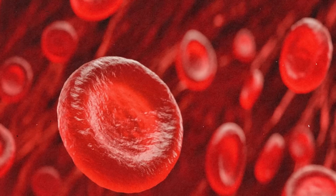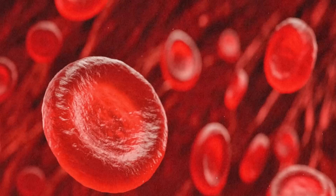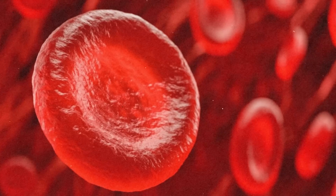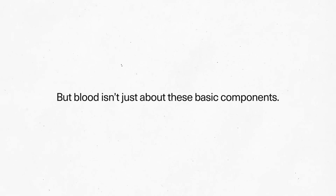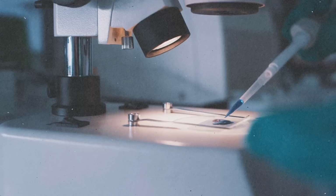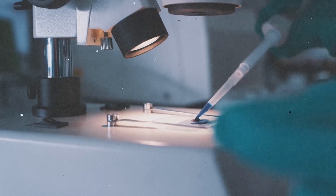Red blood cells are perhaps the most famous component, giving blood its distinctive red color. These cells contain hemoglobin, an iron-rich protein that binds to oxygen in your lungs and carries it to tissues throughout your body. Without red blood cells, your organs and tissues would quickly run out of oxygen and fail. But blood isn't just about these basic components. Researchers have identified over 4,200 chemicals in blood known as metabolites. These chemicals come from various processes in your body and give doctors a detailed look at your overall health.